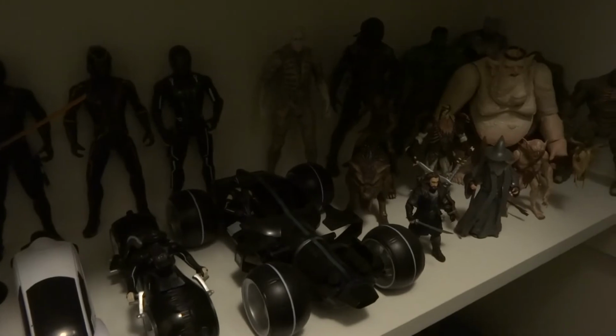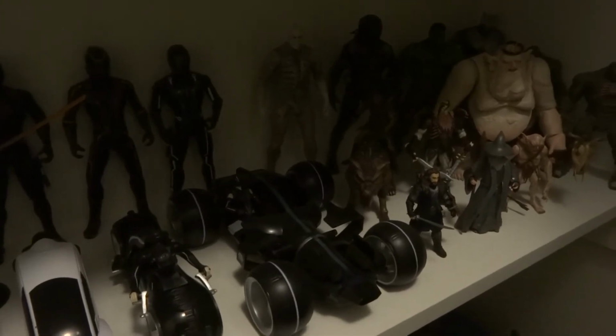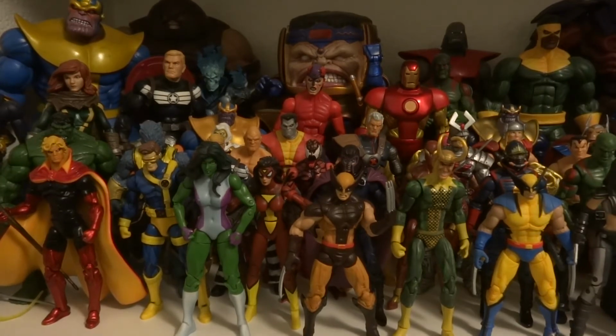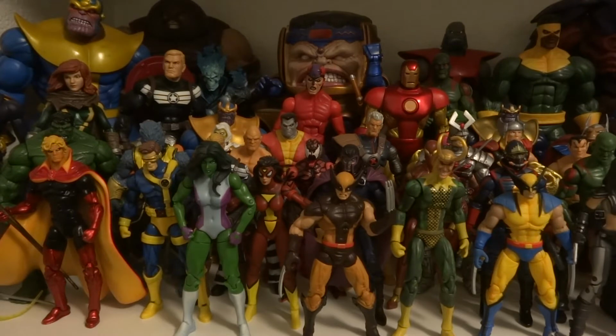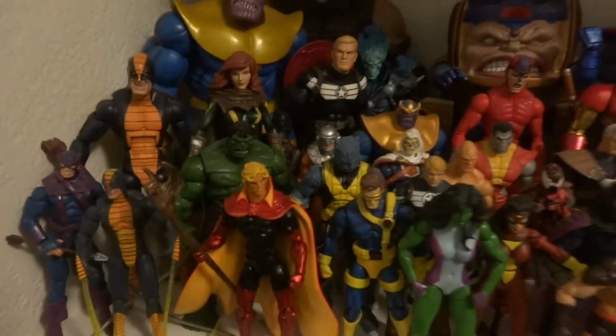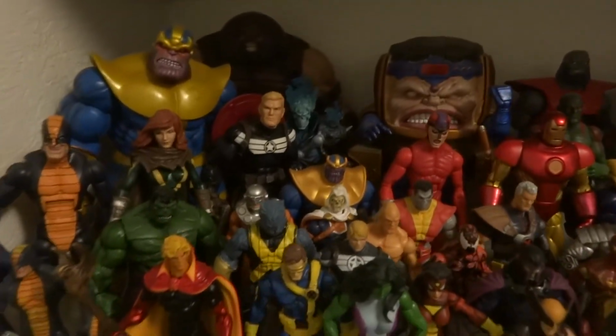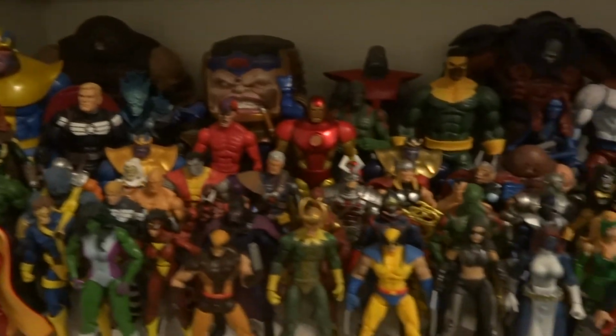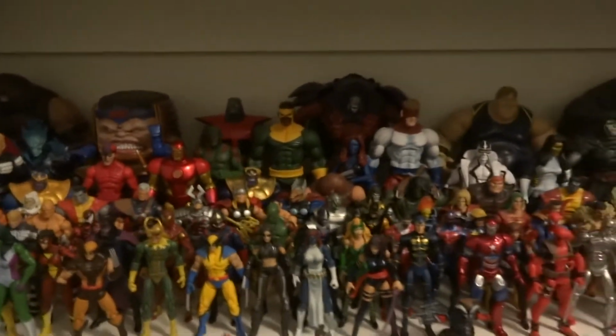Now let's go up above my DC shelf to my Marvel shelf. So here's my comic Marvel shelf with a little bit of DC. At Comic-Con I got a bunch of Marvel stuff that I was going to put on this shelf, so I did extend my Marvel and pushed everything over just a tiny bit. As you can see, we have Marvel Universe in the front, Marvel Legends in the back, and then either Marvel Select or Marvel Legends Build-A-Figures in the way back. So just a grand scheme.